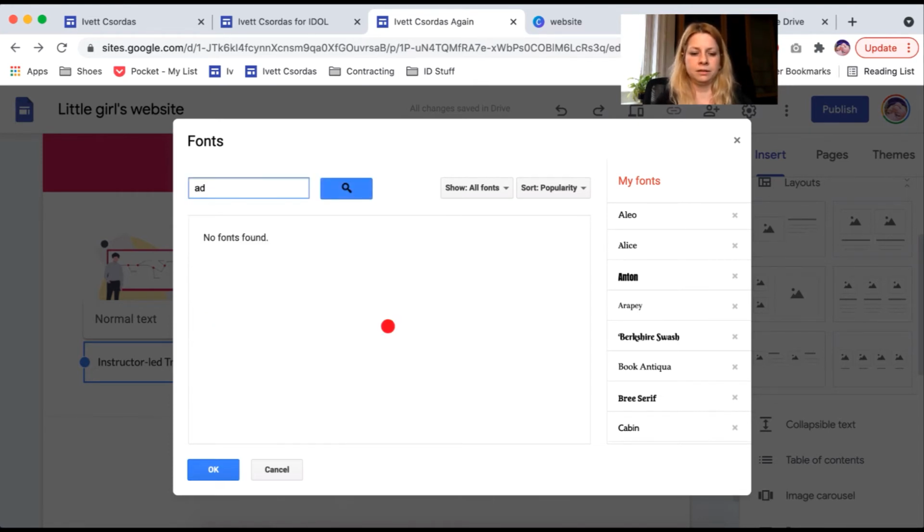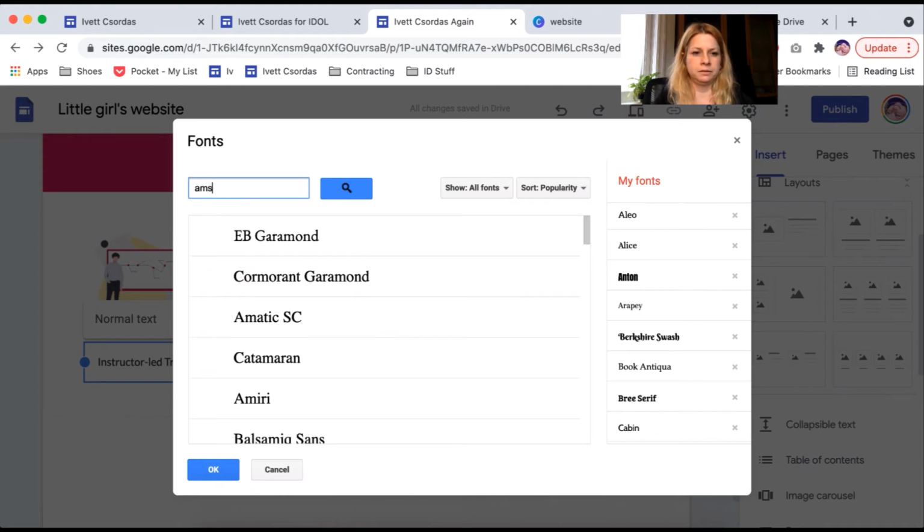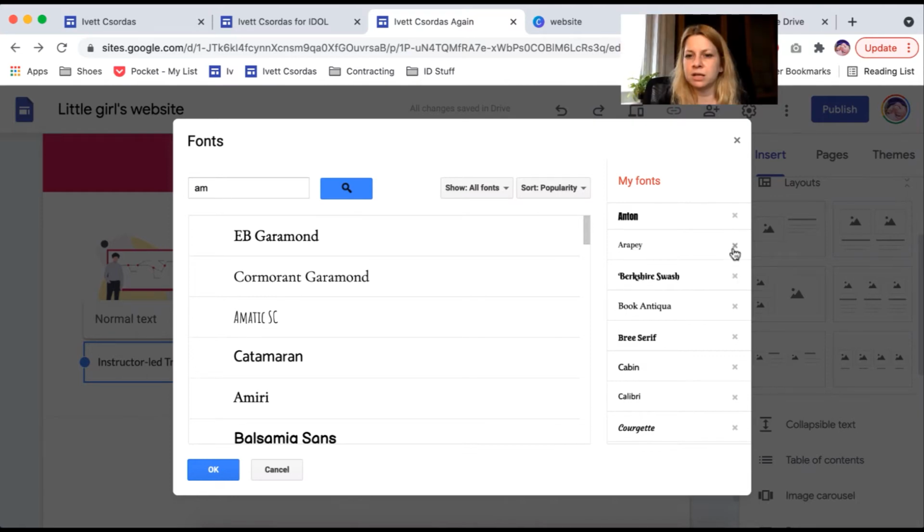There's nothing. Whatever. And then you could click on it if it's not part of your library yet. Amiri, there you go. It's added now. If you want to manage your fonts, you can just click here and remove it. There we go. I don't need these anymore.